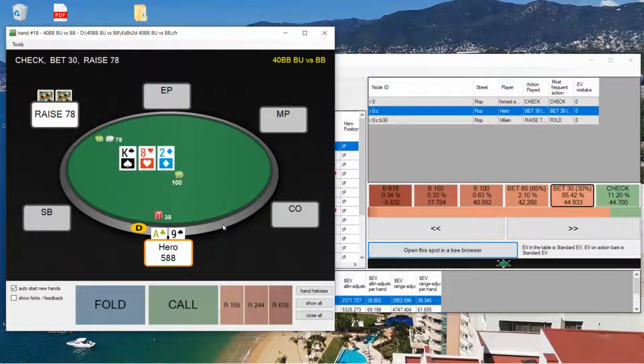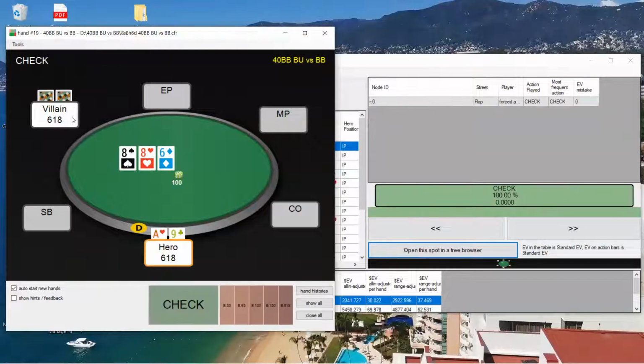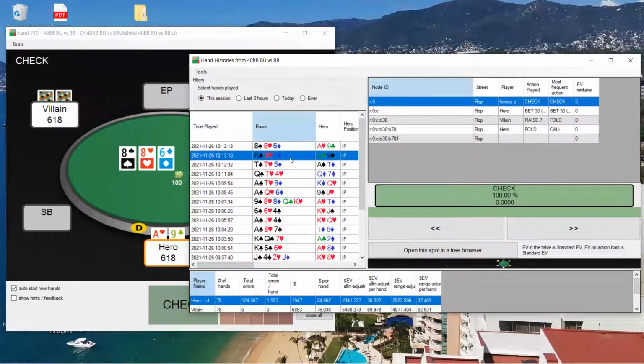Bet 15. Oh no. He's raising on this board? Wow. King. What does he have? He has like king deuce. He has a lot of king offsuits, huh? So ace four, get out of here. Why are you folding? That's a dry board. What was I supposed to call? You nit. No. 90%.